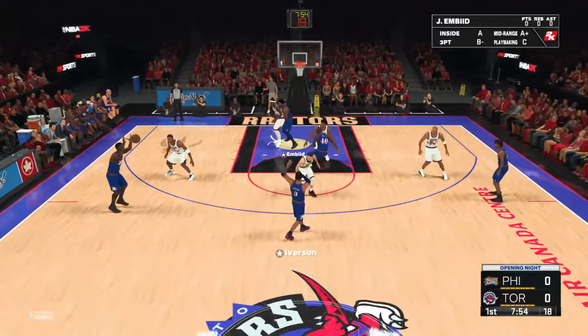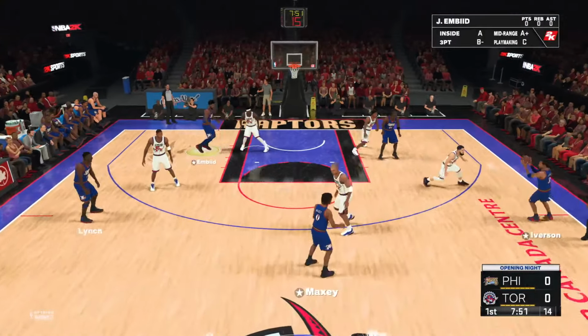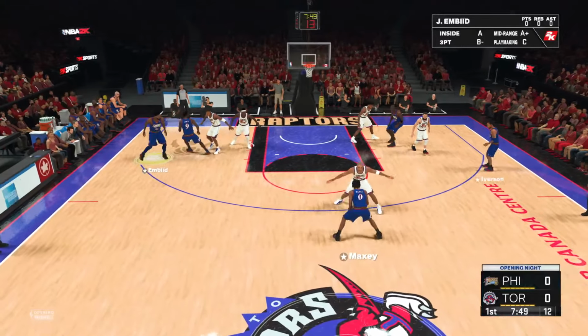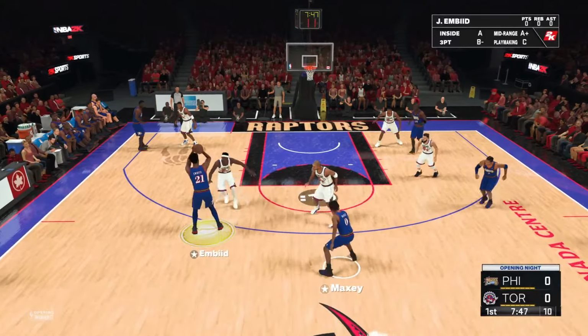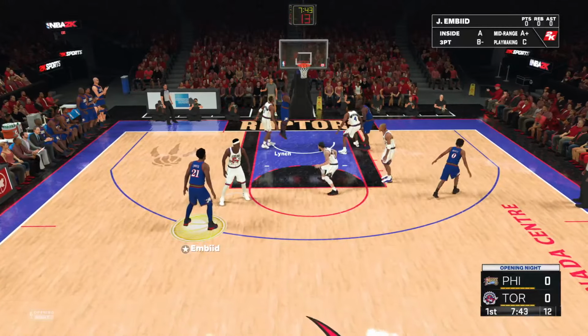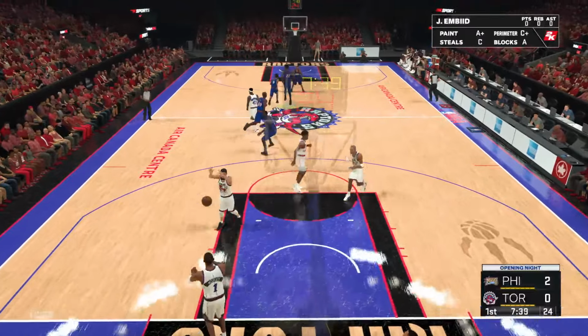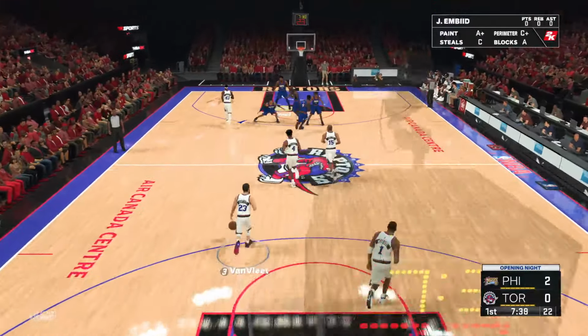Now back. Look at Philadelphia's starting lineup. They've got Embiid. Hill is out there with Lynch. Then it's Iverson. And it's Maxey in at the shooting guard. Now here's Embiid. They get the rebound. Lynch uses the glass to finish the lane. Lynch has got the first points on the scoreboard for Philadelphia.